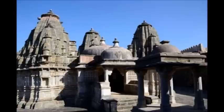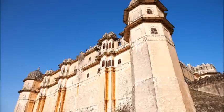Inside the walls there are 360 Jain and Hindu temples. There is also a magnificent palace named Baitul Mahal, the Palace of Cloud.